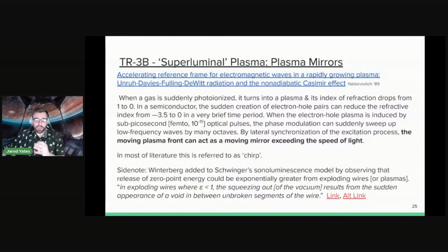A side note here, Dr. Winterberg made a comment about Schwinger's sonoluminescence model. Sonoluminescence is like the cavitation of water bubbles, creates like a little fusion light pulse in the center of it. And the idea is that there's some 0-point energy that might be getting released from there. So Winterberg, who deals with plasmas, said that in exploding wires or plasmas, where the permittivity is less than 1, you'll end up getting these voids in between the plasmas that ends up releasing 0-point energy. 0-point energy in this case would be the conversion of virtual particles into real particles.